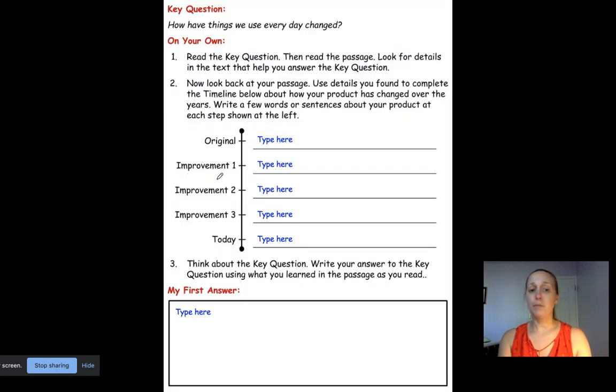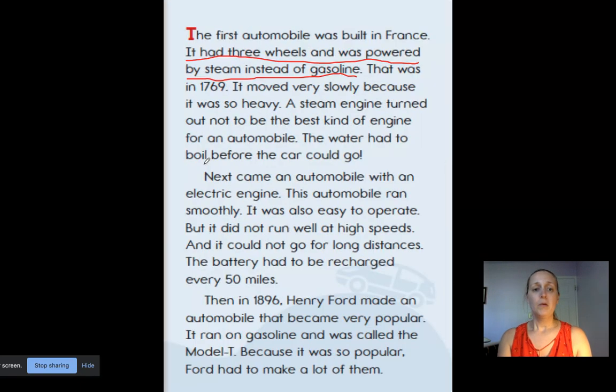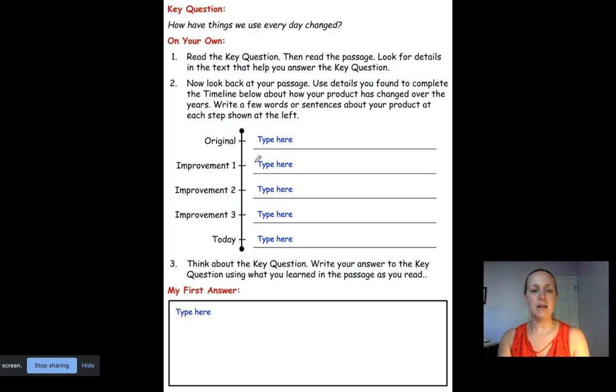Now, I want to look for improvement 1. So when I read, I can see that this paragraph still talks a little bit more about that very first type of automobile. So I'm going to come to the next paragraph. And I do see it says next came an automobile with an electric engine. That seems like it would probably be the next improvement. So again, sorry for my horrible line. But I can see that it says next came an automobile with an electric engine. So I would probably write on this line right here, electric engine. Now I want to look for improvement 2.